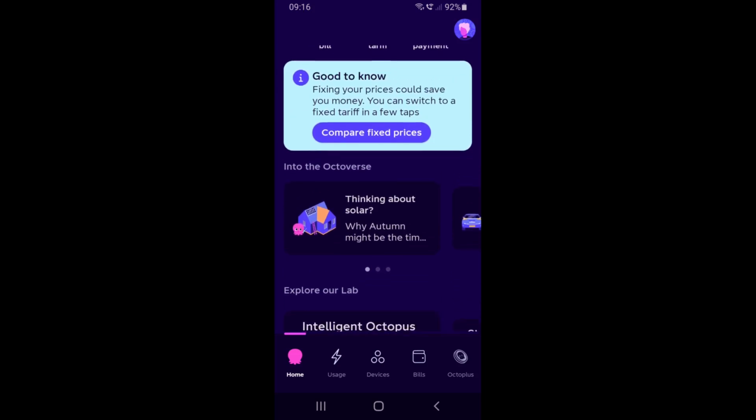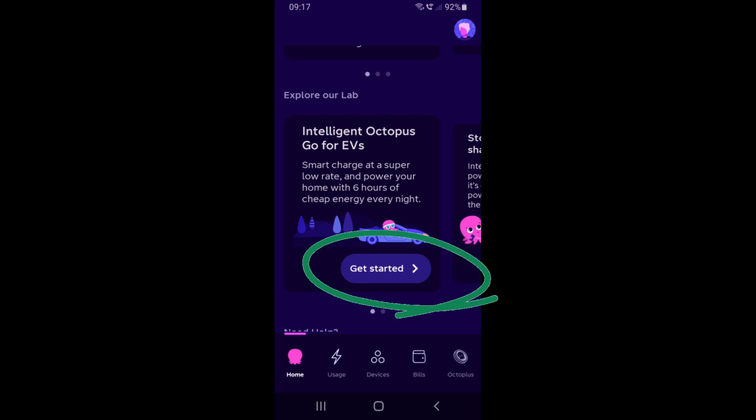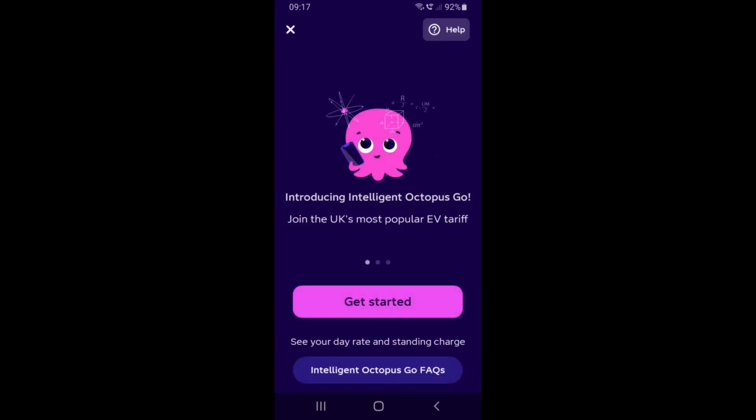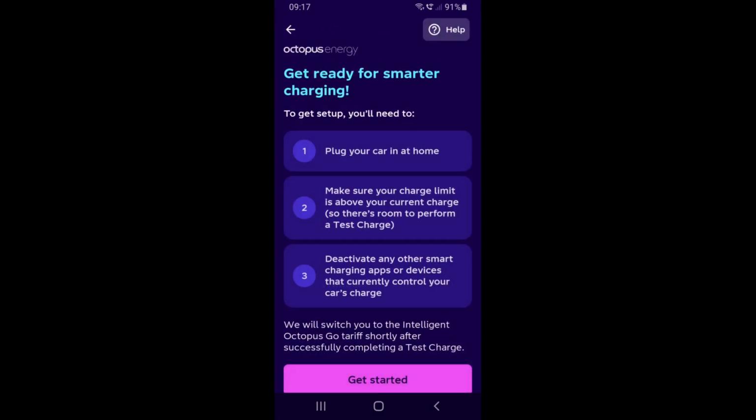Right, so open the Octopus app, go down to Explore My Lab, and we want Intelligent Octopus Go for EVs. Get started. And I'm going to integrate a charger, because from what I've read, that seems to be the more stable way of doing it. Rightly or wrongly, here we go.